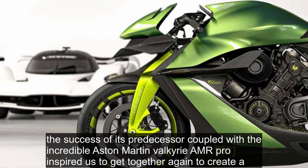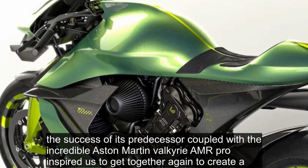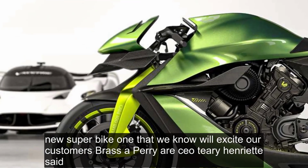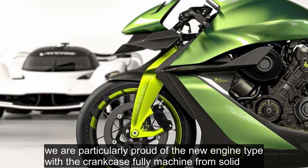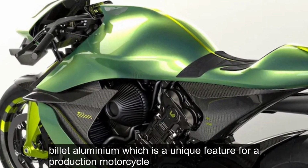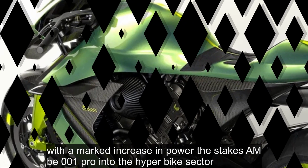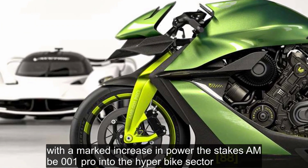The success of its predecessor, coupled with the incredible Aston Martin Valkyrie AMR Pro, inspired us to get together again to create a new superbike, one that we know will excite our customers, BRO Superior CEO Thierry Henriette said. We are particularly proud of the new engine type, with a crankcase fully machined from solid billet aluminium, which is a unique feature for a production motorcycle. With the marked increase in power, this takes AMB 001 Pro into the hyperbike sector.